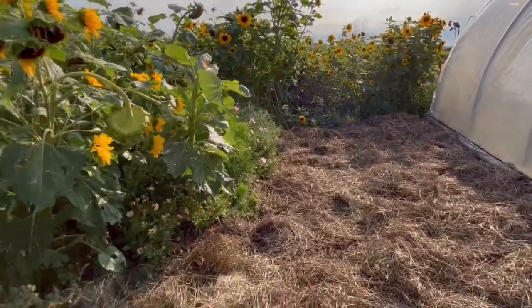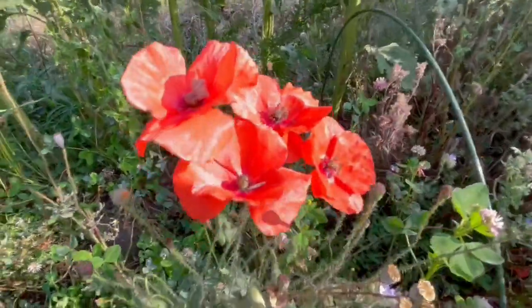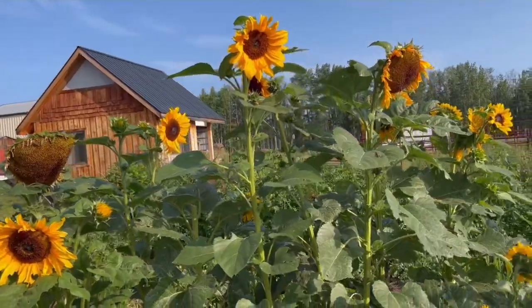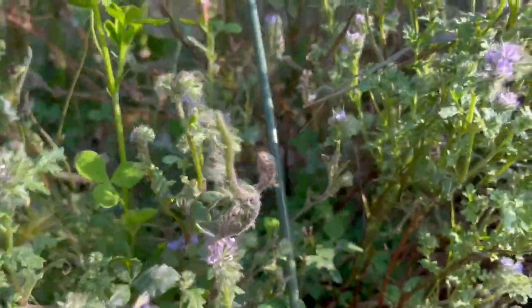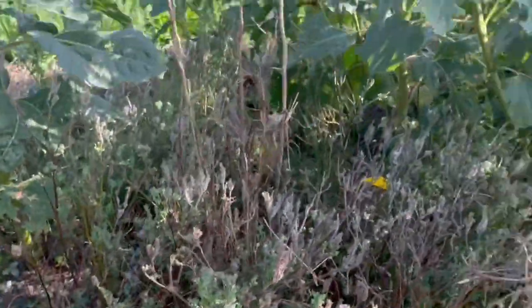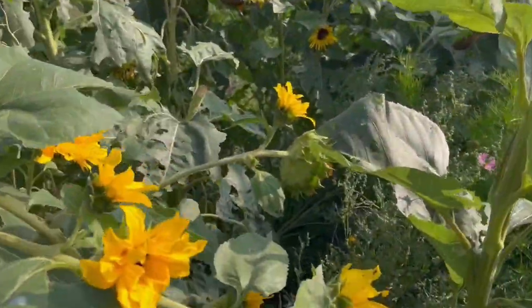Okay, let's go take a look at the garden and less horsing around. Poppies. Aren't they beautiful? I absolutely love poppies, and I definitely need to add more to my farm in the coming years. They're just so pretty and cheery, and I love the pods. Now, these guys, I cannot remember the name of them. If you know what those were, please tell me, because they are an incredible cut flower.